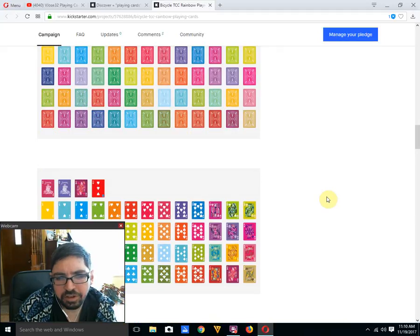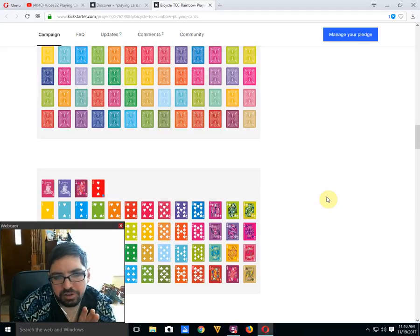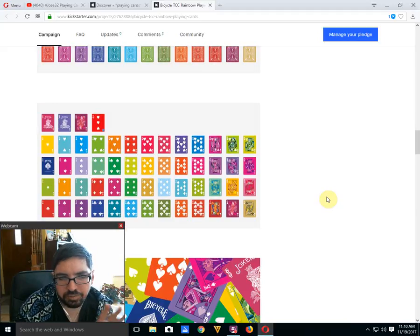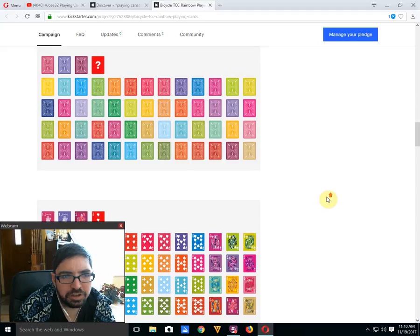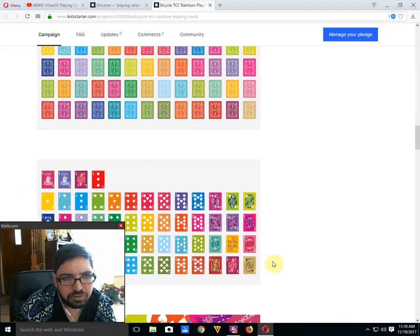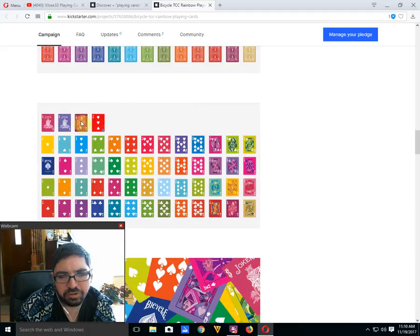So basically, it's a rainbow deck. It's also apparently a marked deck because you will be able to identify each card by the color, if you want to spend that much time trying to figure out each one. There's also some nice gaff cards. 3 of cards with a weird colored index. Different colors for jokers. And a different gaff card here as well.